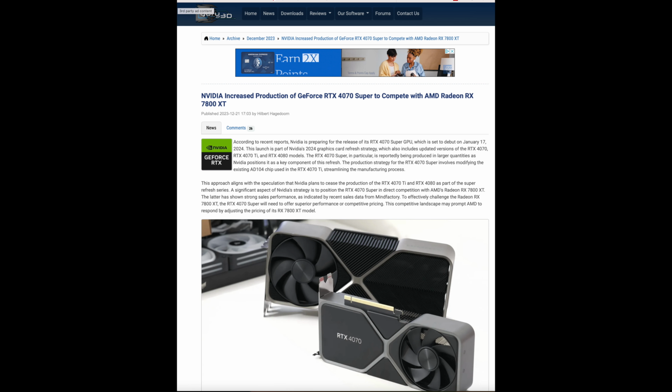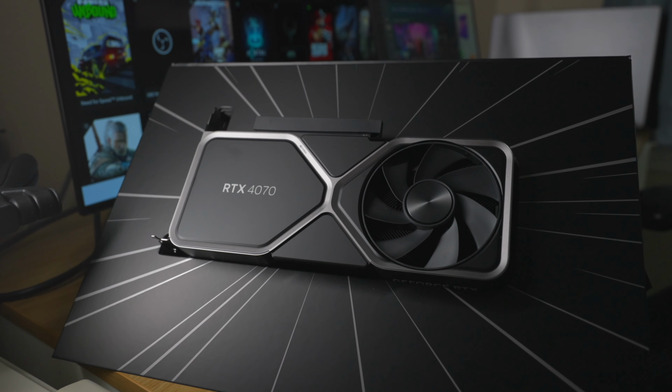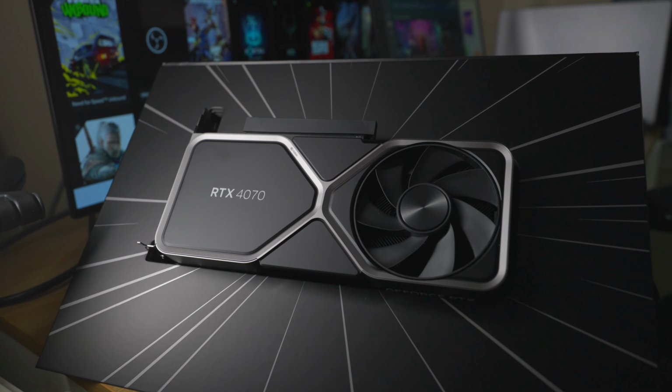Starting with the 4070 Super. The 4070, the regular version, actually was kind of popular because at $599 it was expensive, but not nearly as expensive as a 4070 Ti or the much more expensive 4080 and of course 4090. So gamers kind of said, I'm not going to call it a sweet spot, but it's the closest thing to a sweet spot NVIDIA has had for a long time.